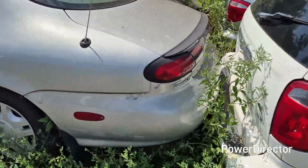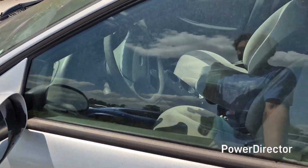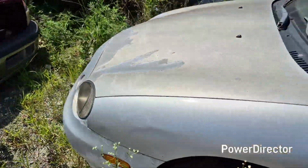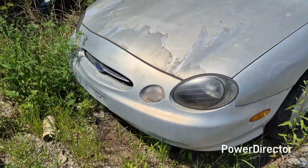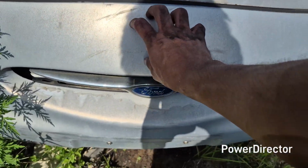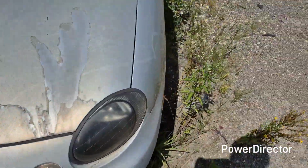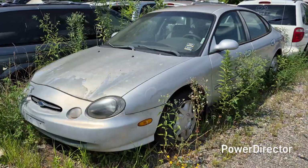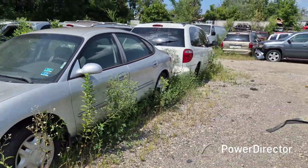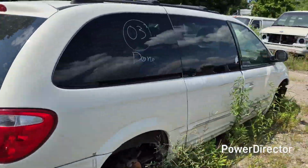This is a Taurus SE. Base model-ish, I guess. Has hubcaps. It's locked up. Yeah, it's all locked up. I think this is what, a 99? Because at some point they updated the front grille, because originally when they came out, the blue oval was up here and then they put it down here, which honestly I think looks better. But I do have a soft spot for these, what most people would consider butt ugly 3rd gen Tauruses. I like them, especially in wagon form.